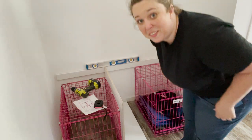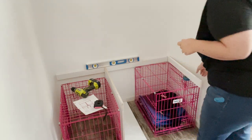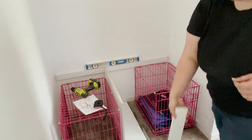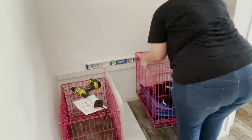Hey, that's pretty level, which is good because, I mean, these aren't going to really change. So I'm going to go ahead and put the back cleat in. And in order to do that, I'm going to move this.